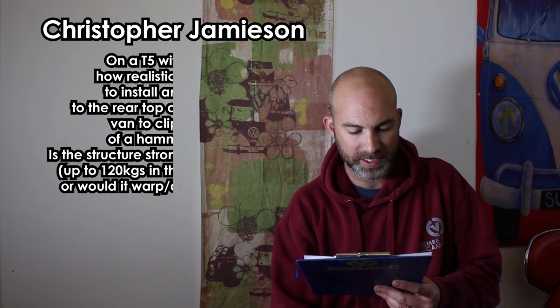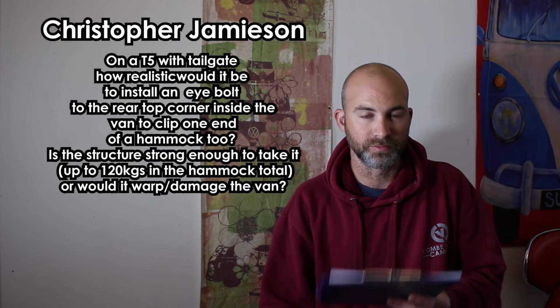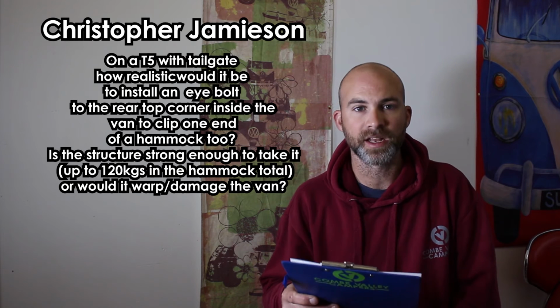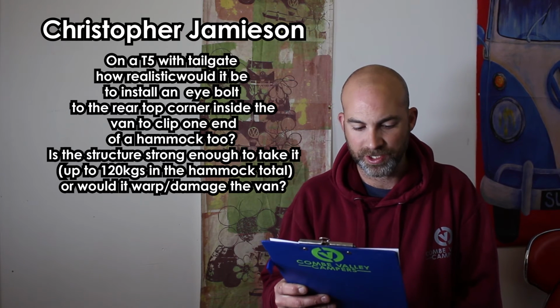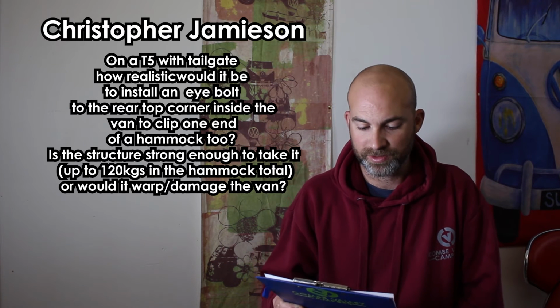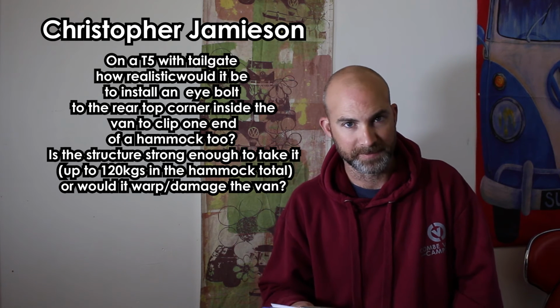Next question by Christopher Jamieson. On a T5 with a tailgate, how realistic would it be to install an eye bolt to the rear top corner inside the van to clip one end of a hammock to? Is the structure strong enough to take it? And in brackets, up to 120 kilograms in the hammock total, or would it warp, damage the van?